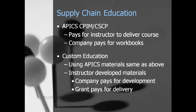There are 2 types of education that are covered by this grant money. If you're familiar with the APEX Certified in Production and Inventory Management, Certified Supply Chain Professional, those types of courses, grant money can be used to pay the instructor to deliver the course at your facility. It only, however, pays for the instructor standing up there teaching the class. The company would have to pay for the participant workbooks. So it's kind of like a shared responsibility here.